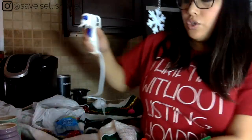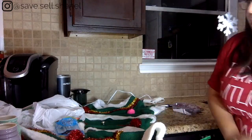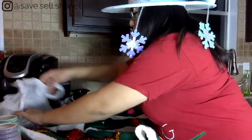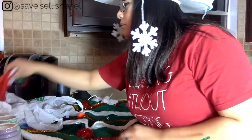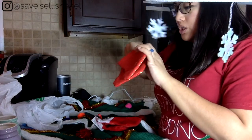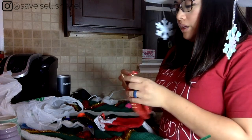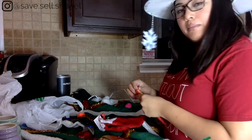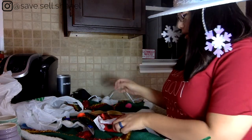Okay, so while those are drying, I'm gonna go ahead and add the other accessories that I want to add to my little Christmas tree dress. These are the 2 little stockings that I wanted to add. So they're 50 cents each, since 2 pieces are for $1, which is a good deal. And they're super cute. If you have a mini tree, it would be great to add to your tree or to your little fireplace.